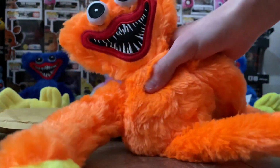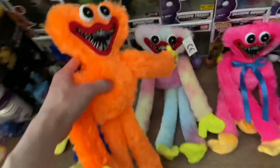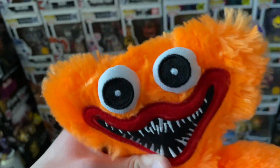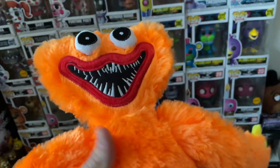It looks pretty decent. Alright guys, new Huggy Wuggy joins the fam. Check out orange Huggy Wuggy. I'm actually very satisfied with this one. I think the proportions look pretty decent in this one. I've definitely seen worse. Hey, he's also relatively soft as well. Doesn't quite beat the tie-dye Huggy Wuggy, but still is definitely quite soft.